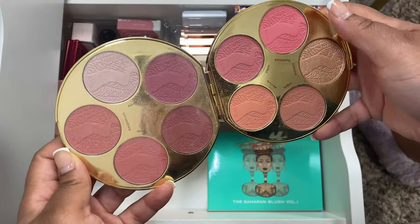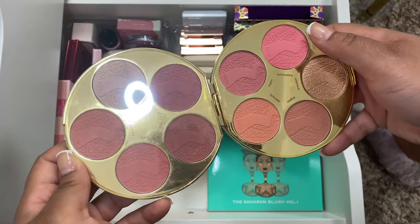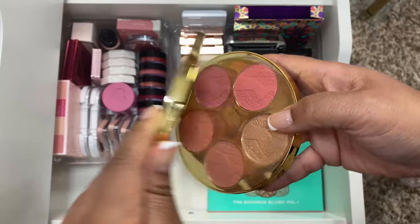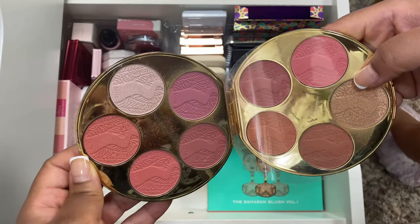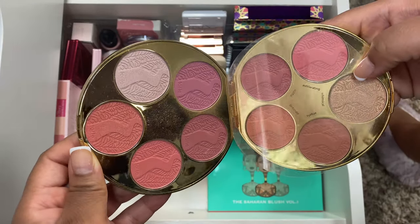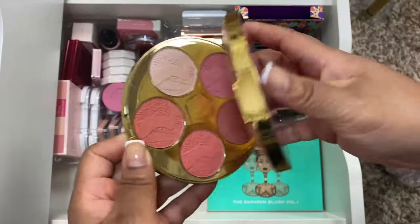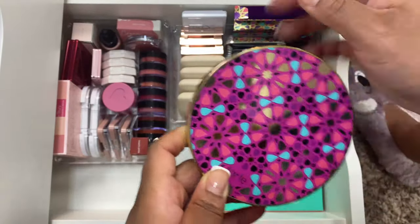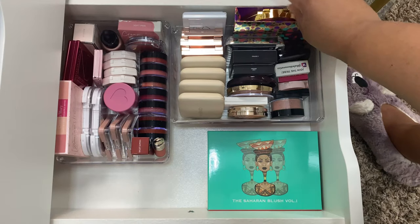But I pretty much touched all these blushes, it looks like. Besides that, probably that really, really pink one. But these are really nice, you know what I'm saying? So I just thought that was really something nice. I probably will always keep this just for sentimental reasons.